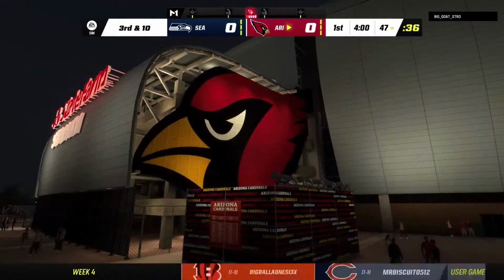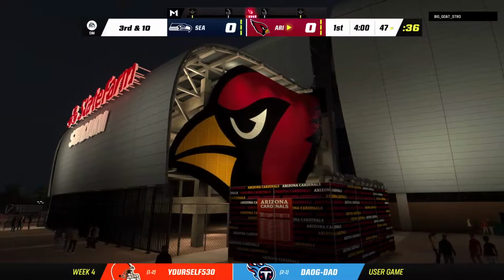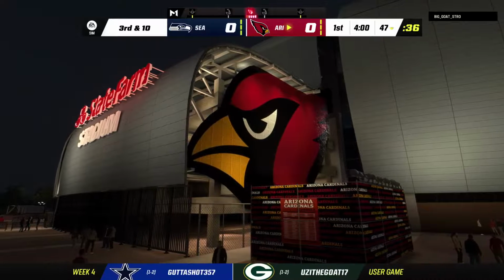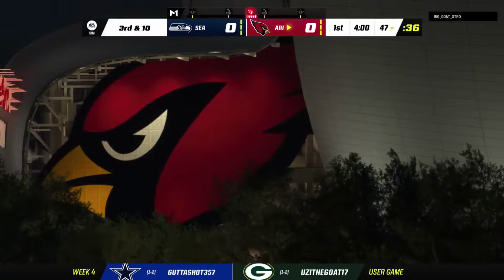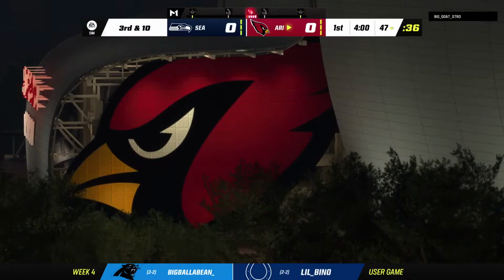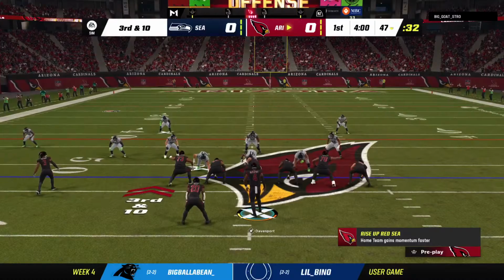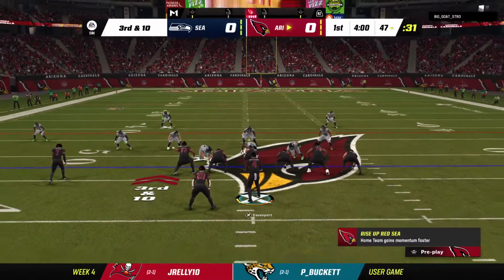And it's 3rd down. I think he could have scanned downfield forever, but there wasn't anything available. Ends up throwing an incompletion, and I think he'll take that. They had the incomplete pass on 2nd down. Now they need a big play here. 3rd and 10.